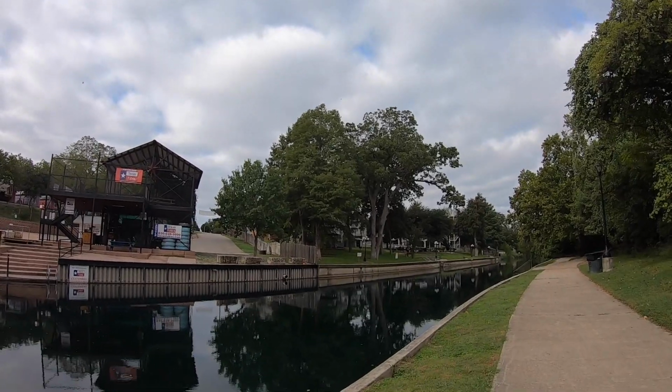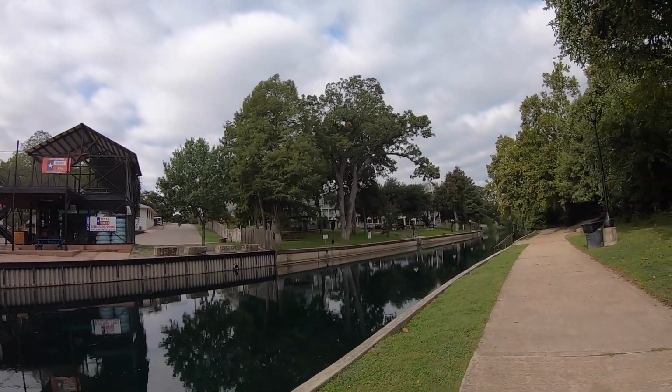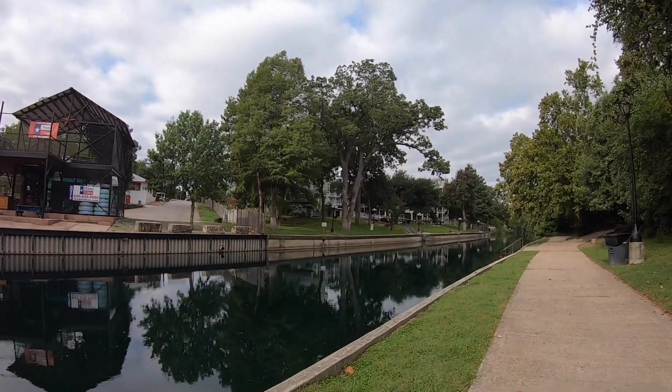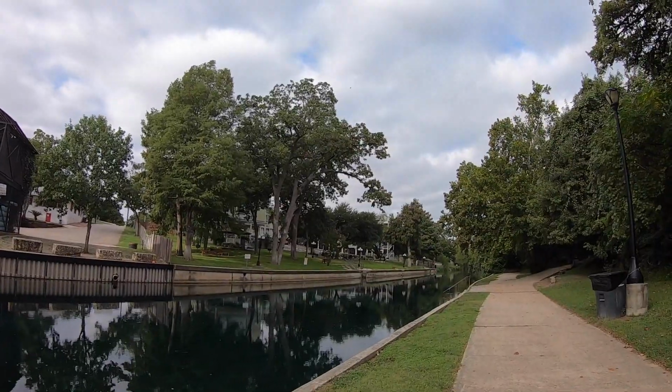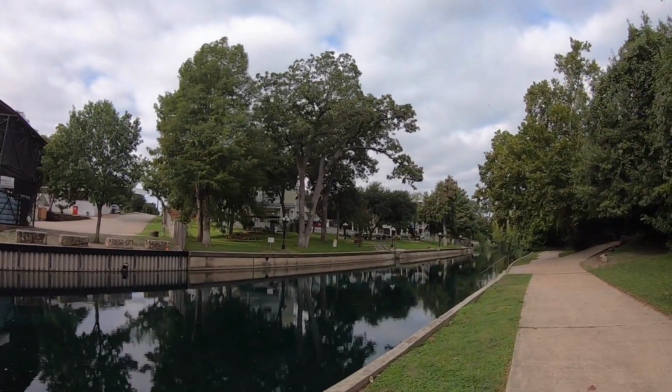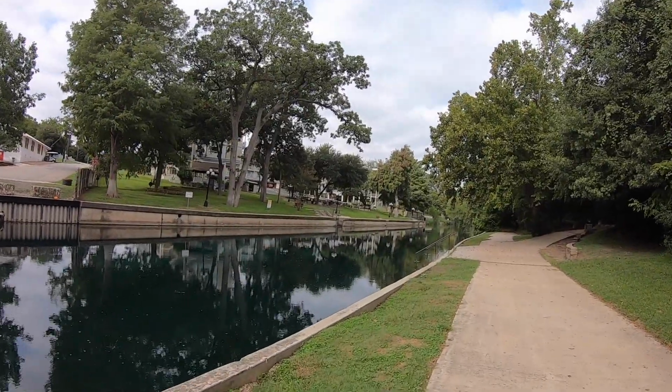Got more condos over here. Not many people live in them, but they'll rent them out year round. During the summer, they stay packed. So if you're looking for maybe an investment property, this is not bad. Not a bad place to come and look.